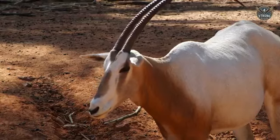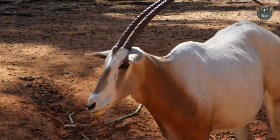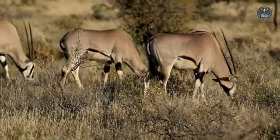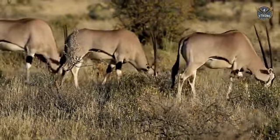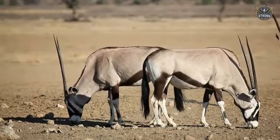This striking antelope can go for extended periods without drinking, relying on the moisture found in the plants it eats. Equipped with a natural cooling mechanism, the oryx can regulate its body temperature, allowing it to endure the scorching heat of the desert while conserving water.